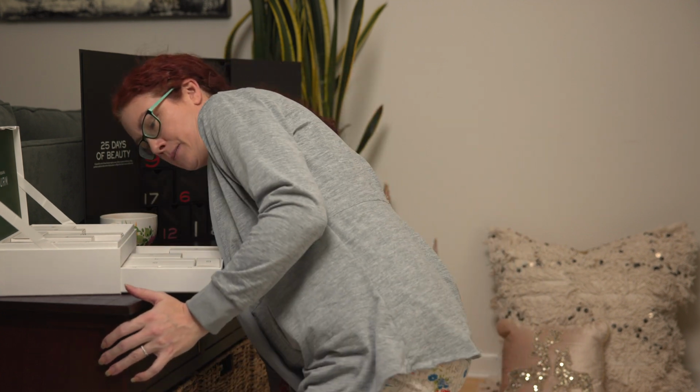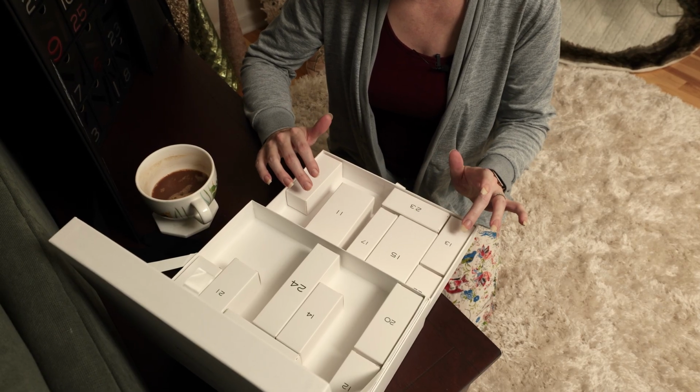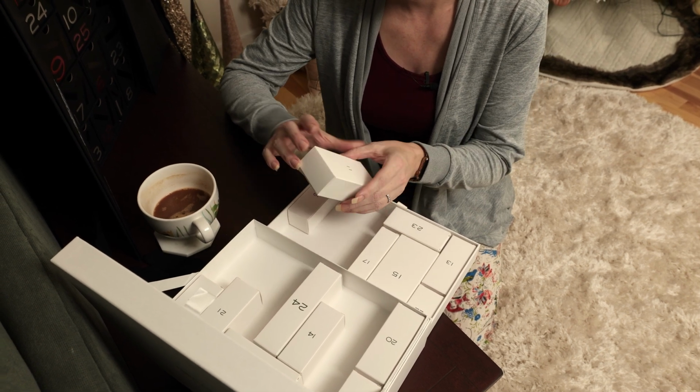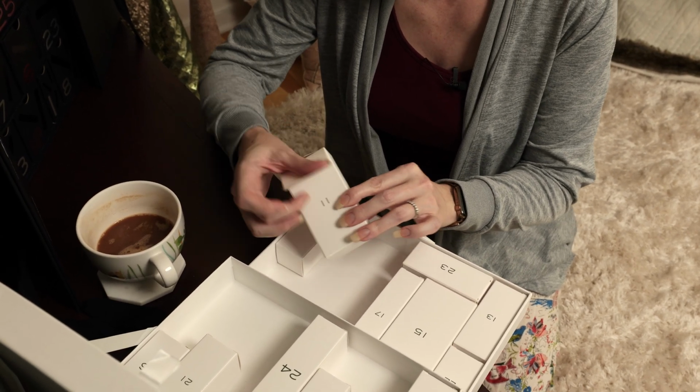So we're on day 11 and we have Dr. Barbara Sturm to start us off. Now this is kind of a large box by comparison, like 15 is the huge one. I know, 24. I always feel like they saved the best for last, but I guess we'll find out. So this one's pretty good sized. Hoping for one of the body creams. I would love to try one of the body lotions.